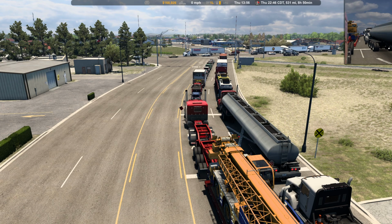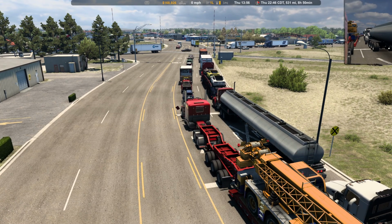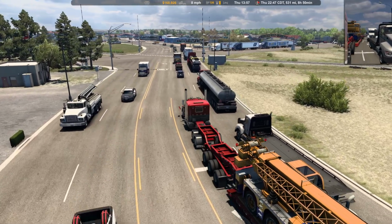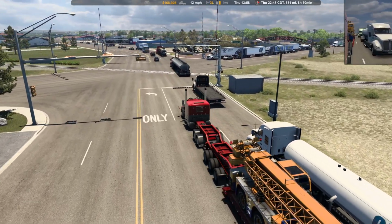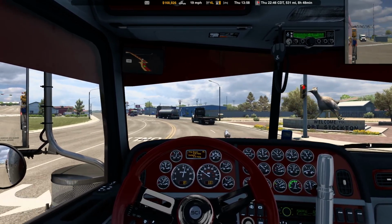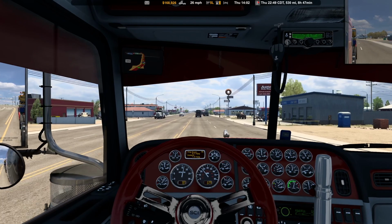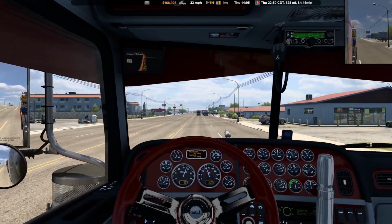Remember, Ty, you're the one that said it was boring as shit without the traffic density mod. So you're the one that wanted this. Stop bitching. Good thing I didn't stop. Go straight. This damn crane is pulling like it's heavier than 77,000 pounds.